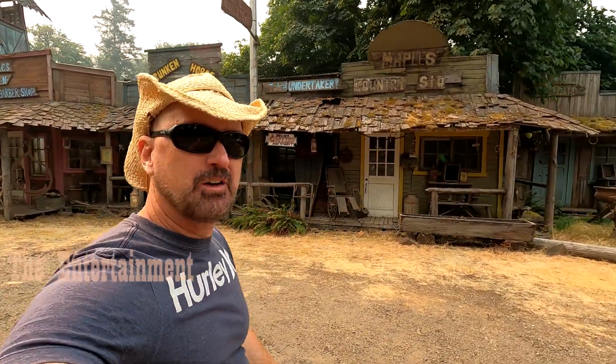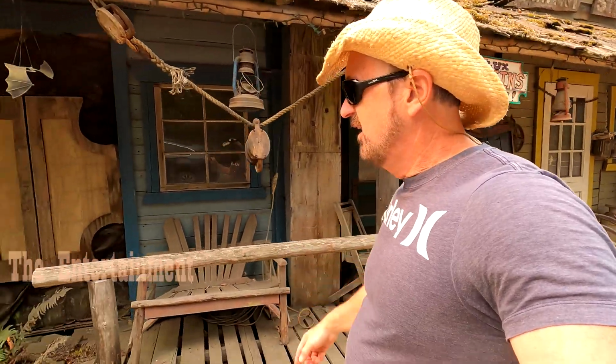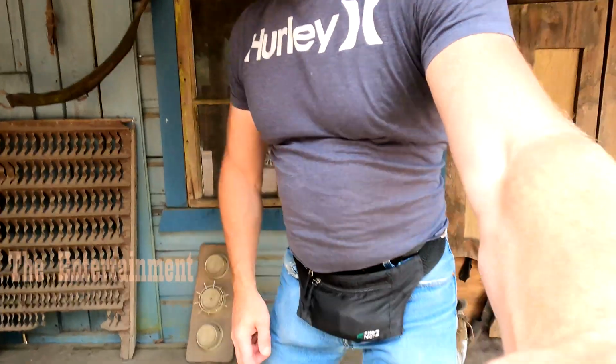So this is known as the Drunken Horse Saloon stop. Pretty cool place to check out. You could even have a seat on a bench. Watch cars go by. Pretty cool.